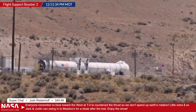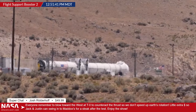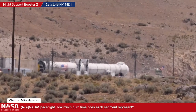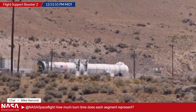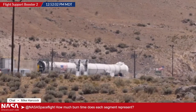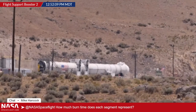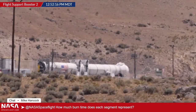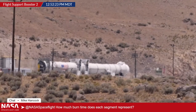Here's a really good question that we've got from Matt Hancock, who's asking, how much burn time does each segment represent? That's a very good question, because burn time is not actually dictated by how many segments there are. Even though this is a 5-segment over a 4-segment, burn time is the same as it was for the solid rocket motors on the space shuttle, because what actually dictates the burn time is the diameter and the amount of propellant packed in there, and that is more or less the same for SLS. So the extra segment is actually for added thrust. These 5-segment solids produce slightly more thrust than their 4-segment shuttle counterparts, and that's where the main difference comes in terms of upsizing it for the SLS rocket.